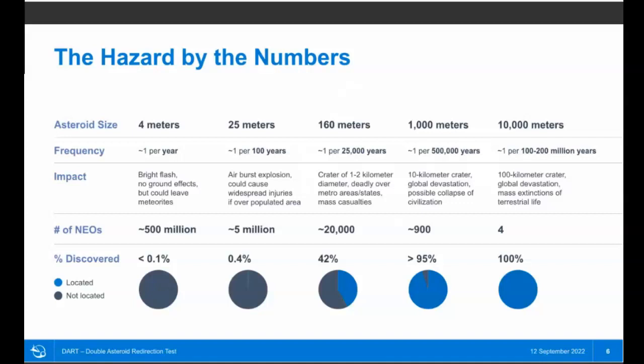So that does tell you that it is a question of numbers, and to do planetary defense, we do need to understand the numbers. There are not very many big asteroids, lots more middle-sized asteroids, and zillions of small asteroids. And the smallest objects are not dangerous at all.